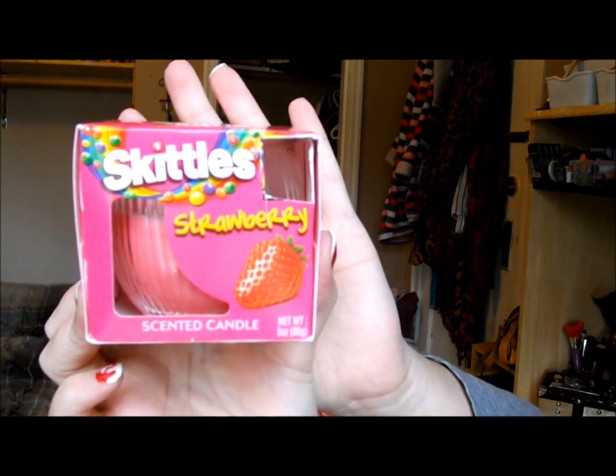Oh my gosh. Okay, here is a little candle, it looks like. Yes, and it's the Skittles candle. The pink one, strawberry. Yum! I'm gonna burn this right away.